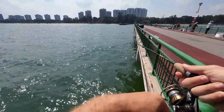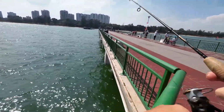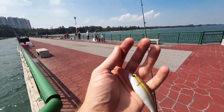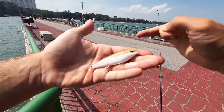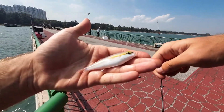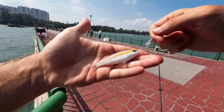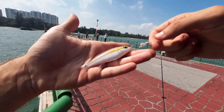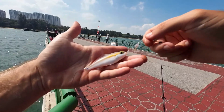There we go. As soon as it hit the bottom. Butterfly whiptail. Alrighty, so I moved down to the end of the pier for a little bit before we call it a day here. And first species here is going to be a small little but good looking butterfly whiptail.